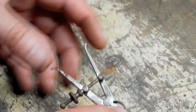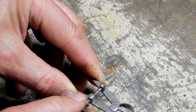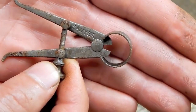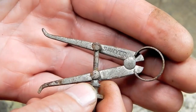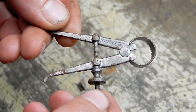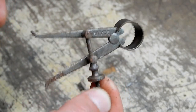And what caught my eye on this pair is that these are branded Sawyer, S-A-W-Y-E-R. I do not believe I have any Sawyer inside spring calipers like this. No numbers or anything like that on it, but I think that's still worth around $10. I got it for $3.